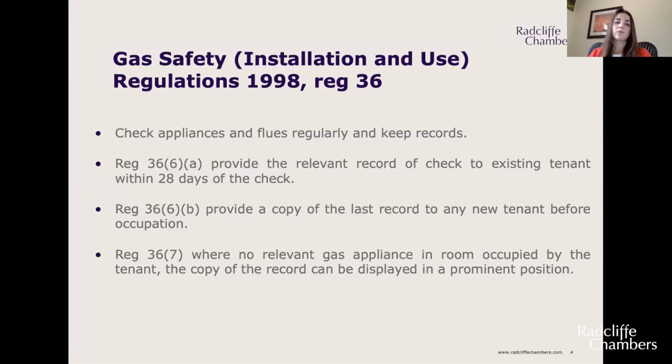So the result of all of this legislation together is that the landlord must comply with those requirements if he or she wants to be able to use the Section 21 notice procedure and then the accelerated procedure for possession that comes with that. Failure to comply may mean that the landlord is actually restricted to using other grounds for possession.